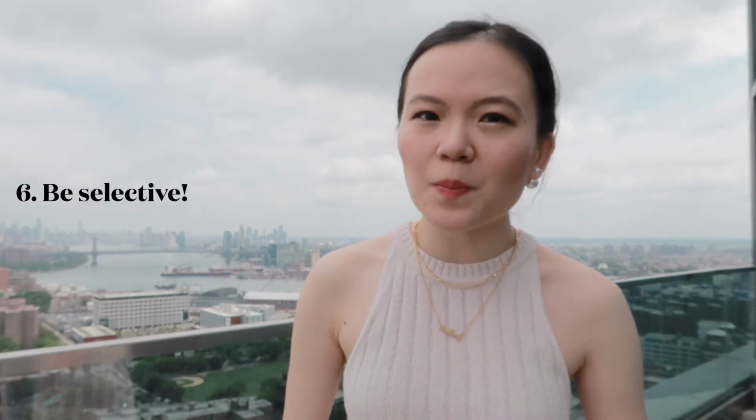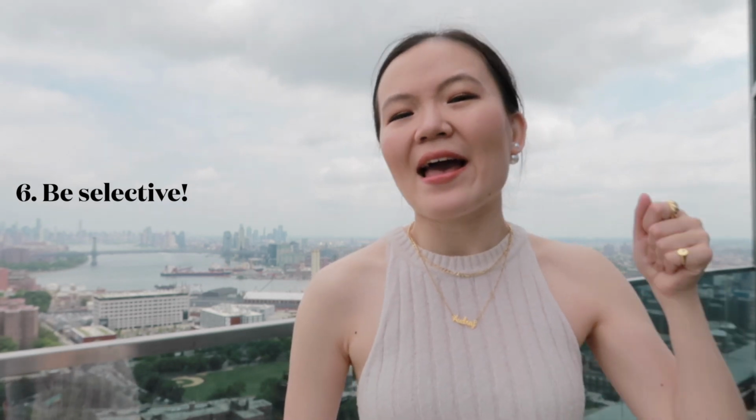The next tip is to be selective. I don't typically come out of shops with a shopping bag in my hand, because I know exactly what silhouettes fit me the most. So if there's something that just doesn't feel right, even if it's a very tiny detail, let's say I found a pair of pants that I really love the pattern of, I really like the fabric, it feels really nice, but if it's not high-waisted enough, then I know I will just not take it, because for me, I know high-waisted pants seem to be the most flattering on my body.